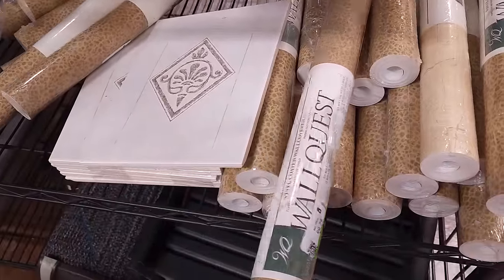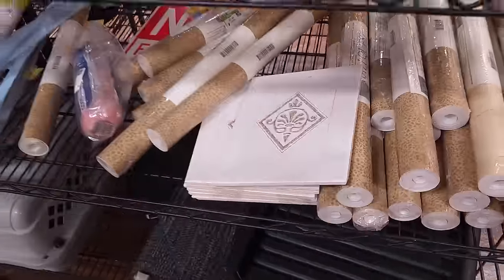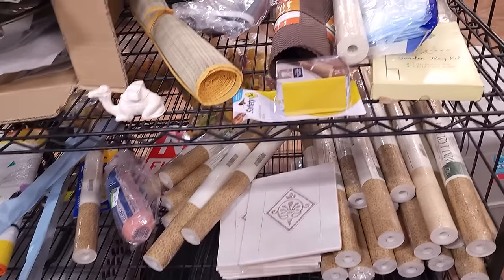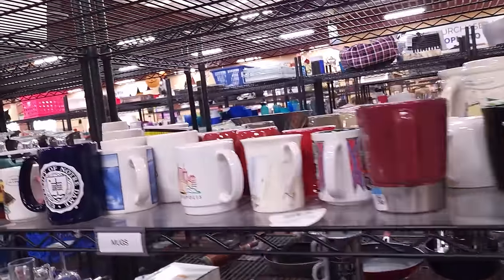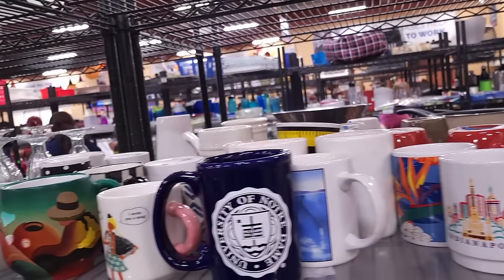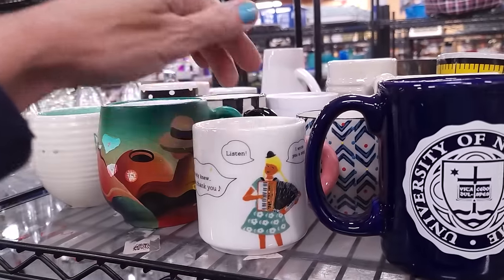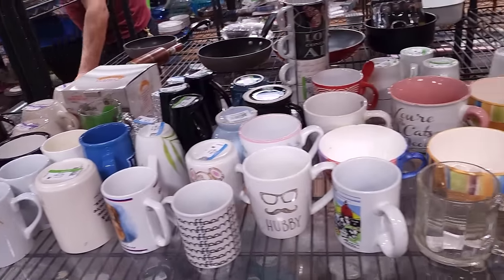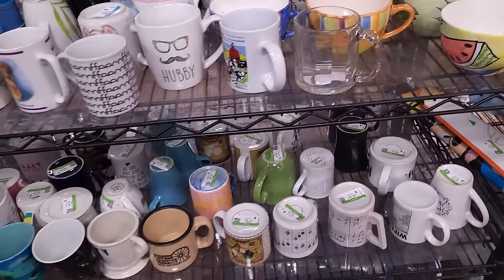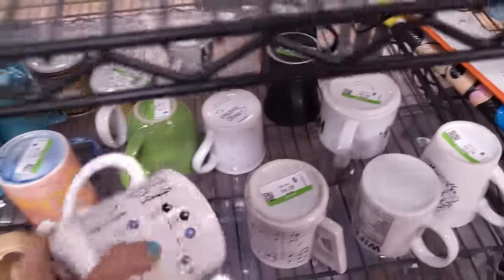Is that wallpaper? It is wallpaper. What's the trend? Is wallpaper coming back, going away? What is the decorating trend with wallpaper, to those of you who are in that world? It's hard to keep up with the trends. Oh, I see what they moved over here. They moved the mugs over here. That's right, mugs used to be over there. I guess I'm okay with that. I look at everything, so it doesn't really matter to me where they put it.